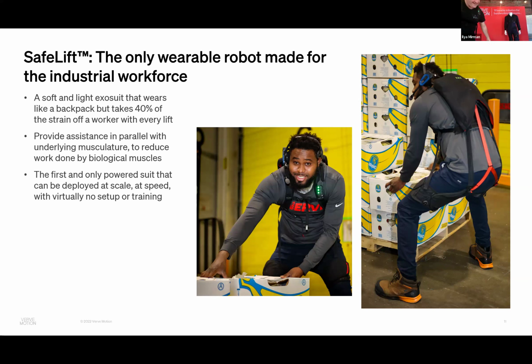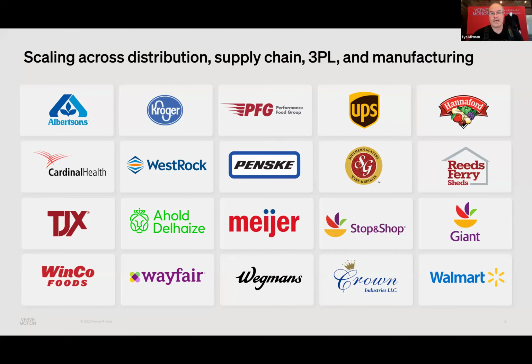So here's my brief mobility demo. It's very easy to move around, stretch. And then there's this red ribbon, which kicks into gear when assistance is needed. So it provides assistance in parallel with the biological muscles, reducing the strain on those muscles. These are some of our customers, some of the logos you'll recognize, some you won't, and that's kind of the point. This is technology accessible to companies large and small.